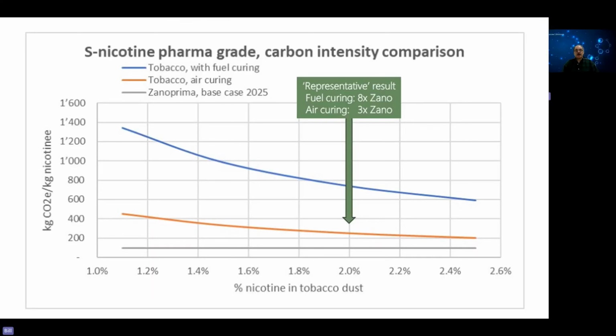So what was found from that analysis by Atlantic Consulting in Switzerland is that the process we had was much better than either flue-cured tobacco, this is from the dust of cigarette production, or from actual tobacco leaves grown exclusively in India for the extraction of nicotine. So this was air-cured tobacco. So at the 2% level, we were about 8% better with the flue-cured product, or about 3 times better than the air-cured product. If we look at water, then the effect is even more dramatic.